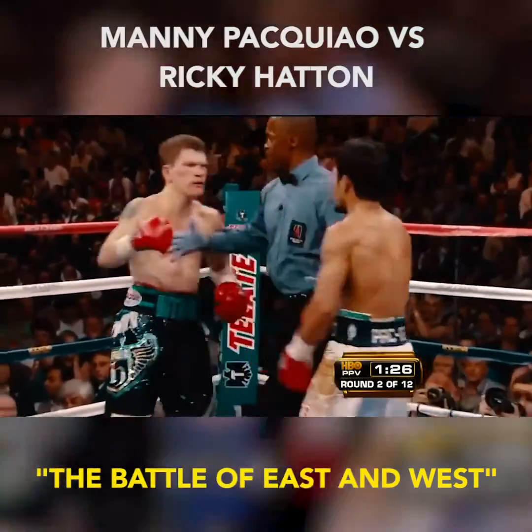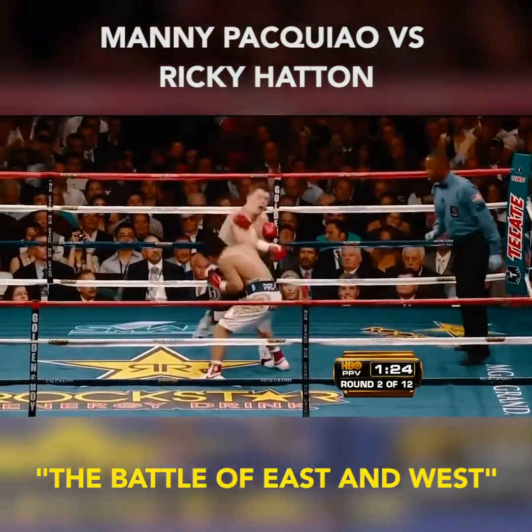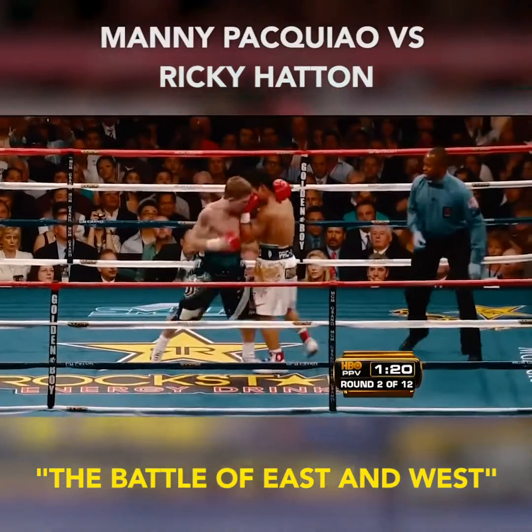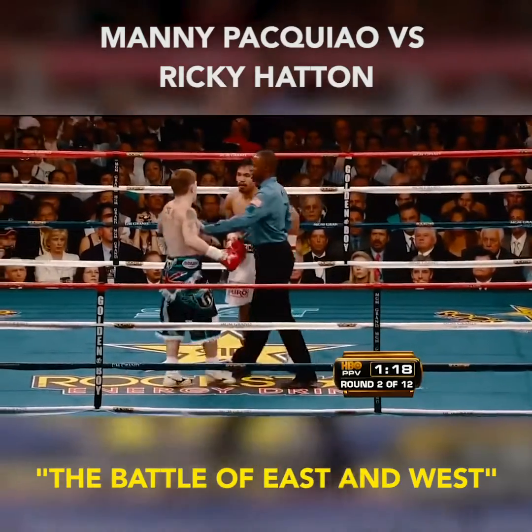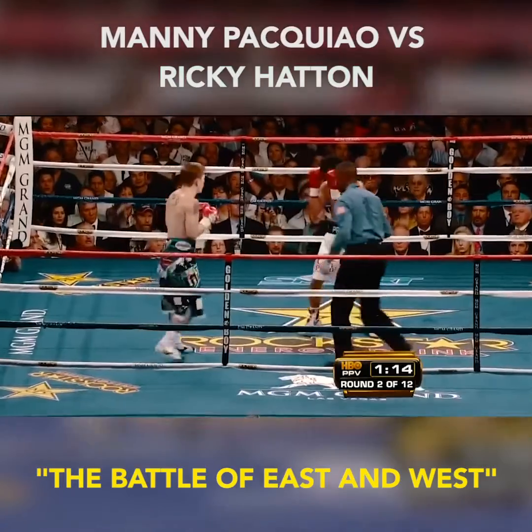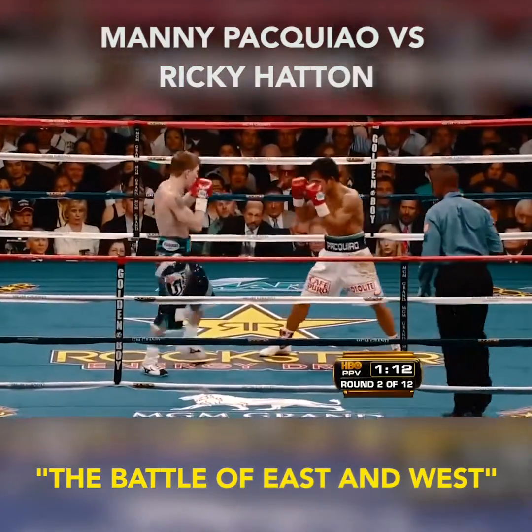Good left hook inside by Hatton. And then he closed down Pacquiao's left side. Hard right hand again by Pacquiao. Ricky can't see the hook coming. Behind the head. All right, okay. Kenny Bayless warns Hatton for holding behind the head.